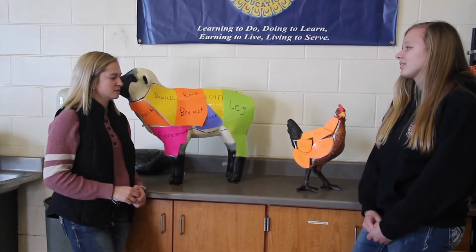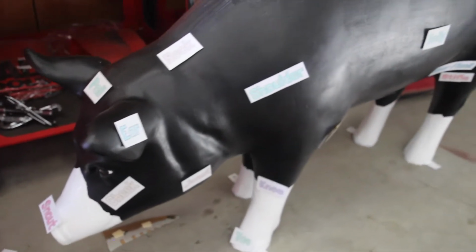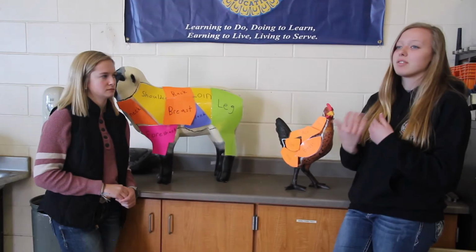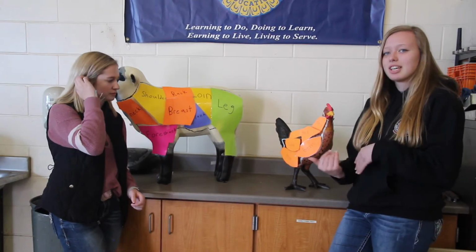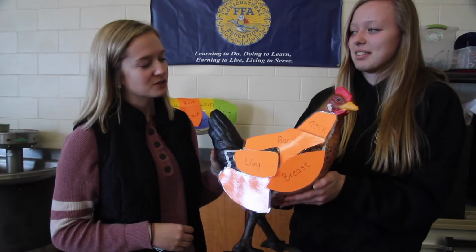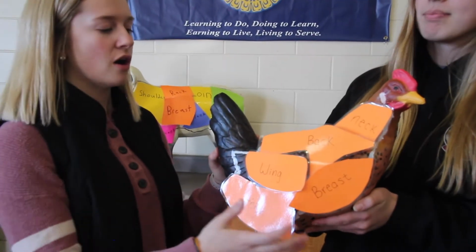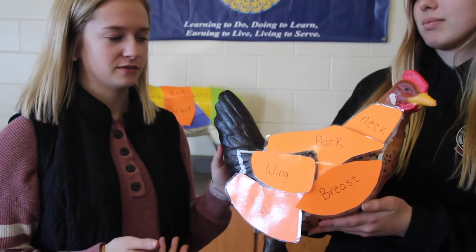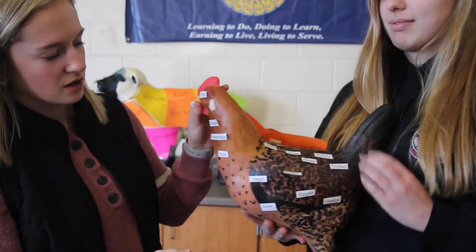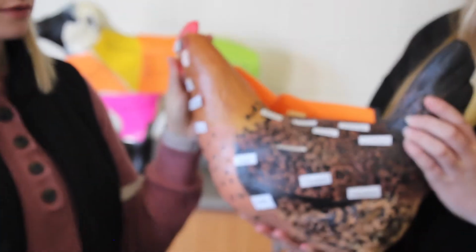So to start, we did some background research on this. Caitlin and I did the chicken, and we had to find a breed of chicken that we wanted. At least for us, we had to make sure that the chicken in the picture looked like it did when we painted it. So it took a lot of layers and a lot of time. On our chicken, we made these meat cuts. There's thigh, wing, back, neck, all of these, and you just tape them on. So it's an interactive activity with the students. And then on the other side of the chicken, we have just anatomy, like heart, eyes, all that stuff.